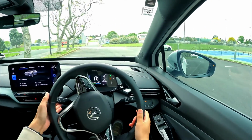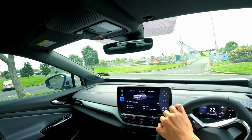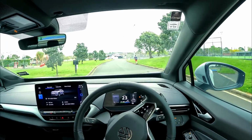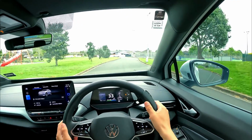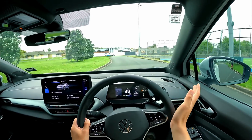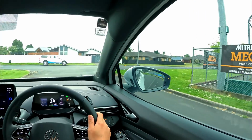Alright, we are good to go. Right off the start, the acceleration is very smooth. We are going to get a little bit of whining noise here and there at low speed, just to warn pedestrians, like these kids on the scooter. So it's going to be standard across a lot of EVs these days.